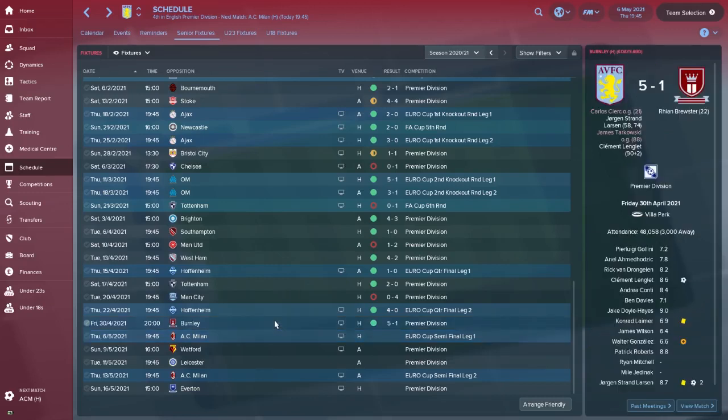We've had one game since the last episode. We played Burnley. We won 5-1. Doesn't tell the full story. You can see we got an early goal. It says an own goal. We would have scored if the defender hadn't put it in for us.